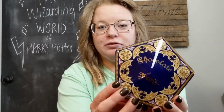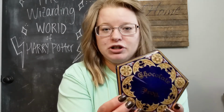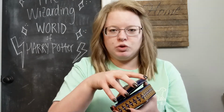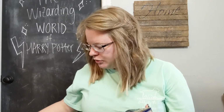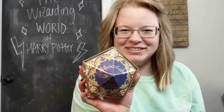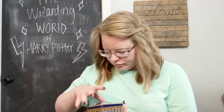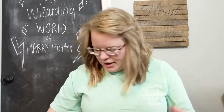It's extremely pretty, and chocolate frogs is one of my favorite treats from the Wizarding World of Harry Potter, and you do get a trading card whenever you get an actual chocolate frog, which I'll show you in my candy basket over here. This is your normal chocolate frog, and it's just cardboard, and then this is the ceramic one. So I loved this. It was kind of expensive. This was like $25, but I just loved it. I just couldn't pass it up, so I got that.